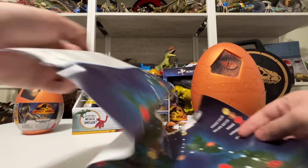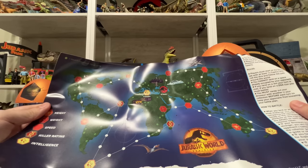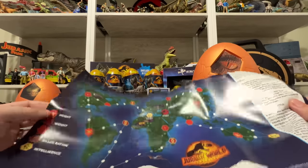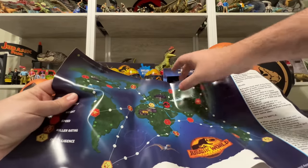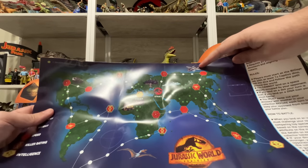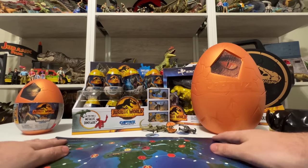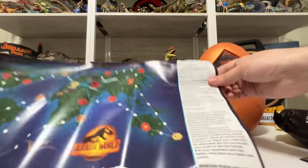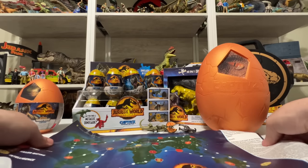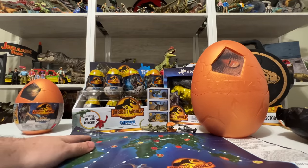Looks like you get some sort of play mat. Oh, cool. You get a play mat inside that's made of plastic. Looks like it's a game board, actually. But you can go all around. Looks like you can go to Malta. There's the Biosyn base. There's the snowy area. And then Kayla's plane. So different locations from the movie, it looks like. And then you can lay it down flat here and use your dinosaurs. Looks like there's rules over here too to play. That's kind of fun. I mean, obviously I'm not going to play it, but I can see myself as a kid really getting into the fact that there's a little game board in this that you can use your figures on. That's pretty cool.